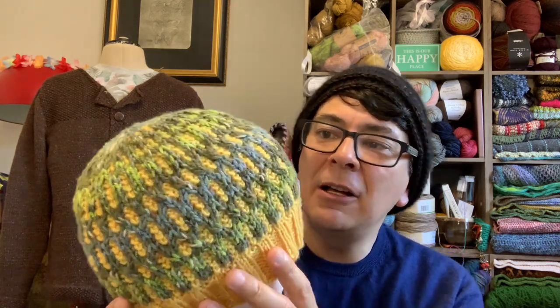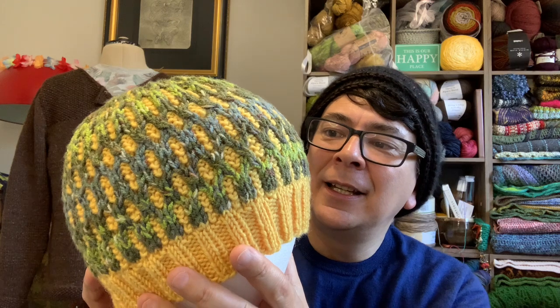The decrease rows are quite severe. So in my next one that I'm going to try out, I'm going to stretch out those decreases a little further and see how it looks. But I love this pattern, and the way that it teaches me to do the little crossover stitches. I believe they're called cables, even if they are just two crossing over. It's like a little cable transition. I really enjoyed learning that.